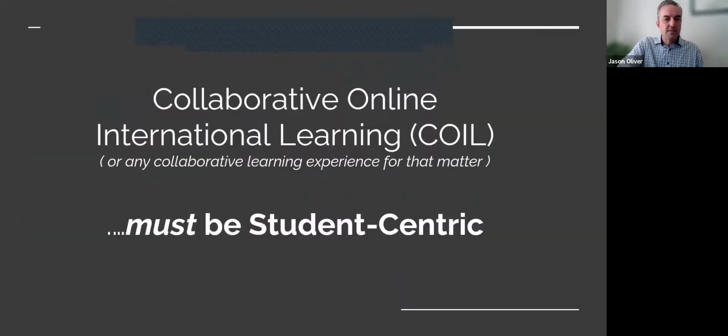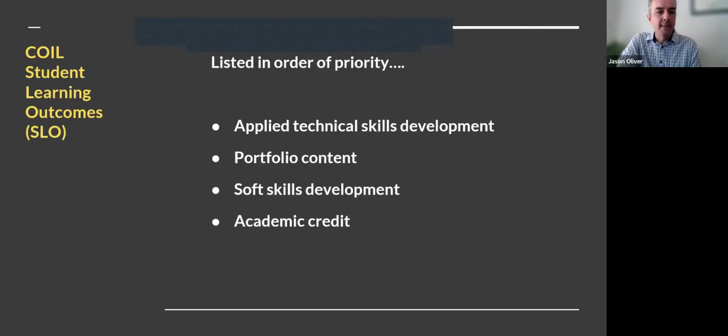So as we start looking at the COIL project, specifically the international projects, the one metric I've tried to use as we've been engaging with these is that every decision that's made, or every aspect of it, be student-centric. I think that really is how you can judge the success of a project: what is the student getting out of this? What is their primary benefit?